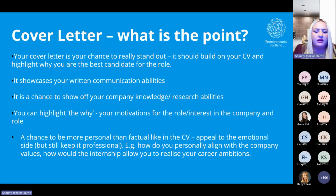People put a lot of work into the values of their company, and in great companies these will be pertinent throughout the whole business, so that will appeal to their emotional side. But also I can't think of anything more personal than how that company could help you realise your career ambitions. So if you already know exactly what you want to do and this is just a step forward in that direction so that you're ready when you graduate, then make sure you've shared exactly how that fits with your ambitions.